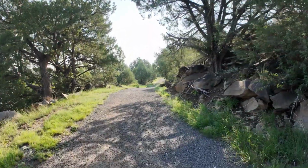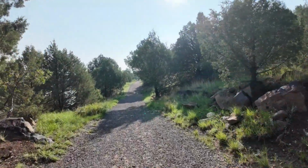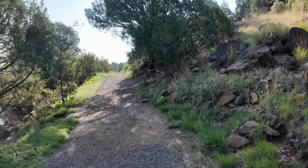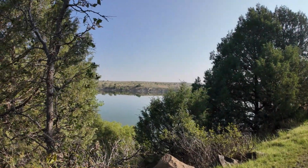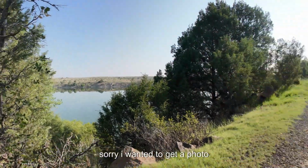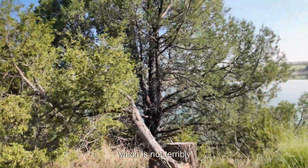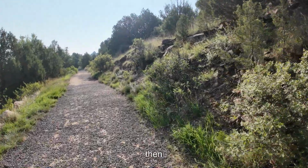And at the moment, I'm enjoying the absolute stillness. There's no wind. The lake is glassy looking, with beautiful reflections, and I'm really hoping I can convince myself to stay here for a little while. Two reasons that would keep me from doing it. One is the fairly crappy signal. Oh, look at this view. Just look at it. And the other is the temperatures. Sorry, I wanted to get a photo. Because it's supposed to be 90s for pretty much the next week, I think. Which is not terribly pleasant. Absolutely beautiful here. If I can stand the temperatures and I can stand the low signal, then I think I'll stay.